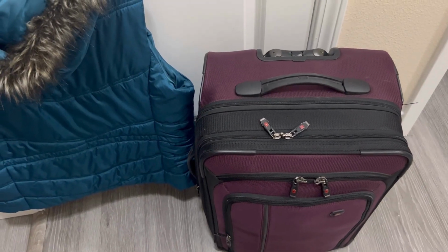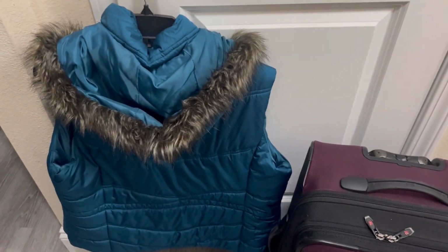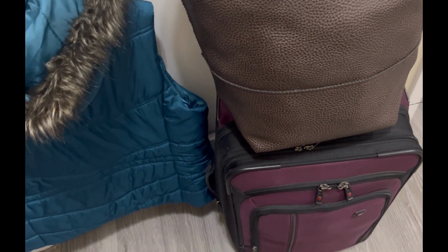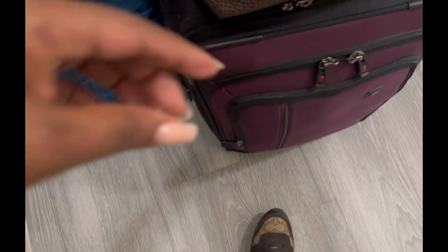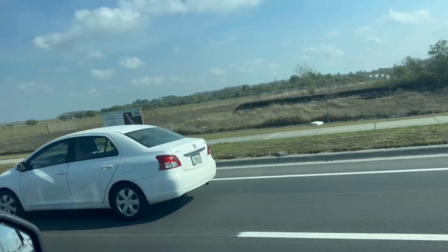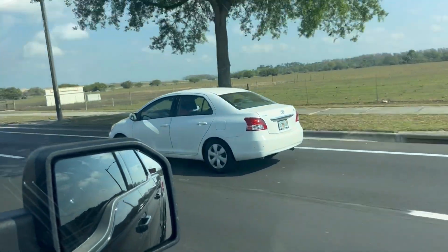All right, guys, it's about to go down again. That jacket is for my mother. I am traveling with one carry-on after my husband forced me to, because he doesn't want me to be overweight with the bag that is already packed. So, yes, that little bag. So, shh, say nothing.